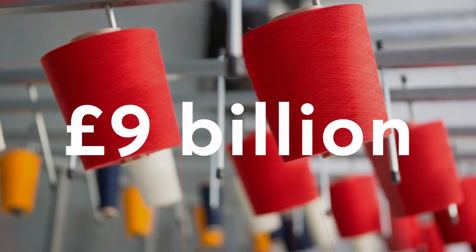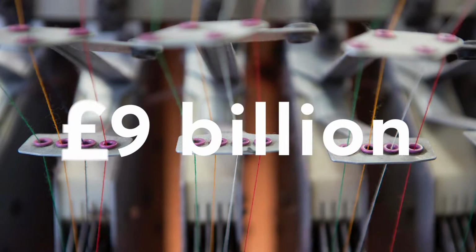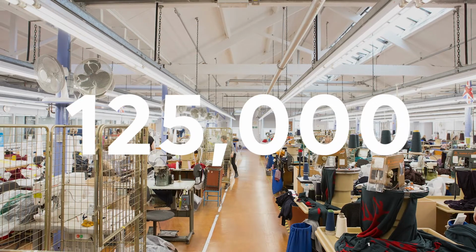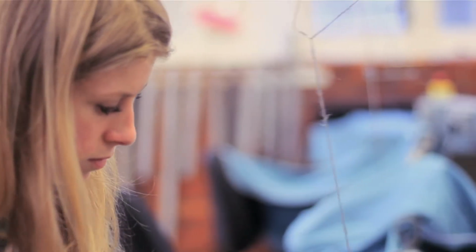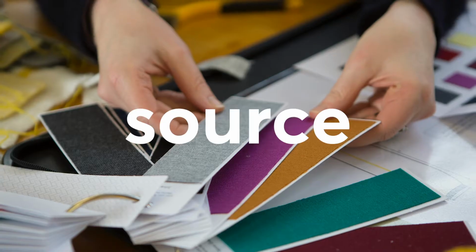Made It brings together the artistry and skill within British manufacturing and the emerging design talent from UK universities to create a working collaboration. We make over £9 billion worth of fashion and textiles here in the UK annually, employing over 125,000 people. And with the thousands of design graduates entering the job market every year, it's essential they know how to source and work with the manufacturers on their doorstep.